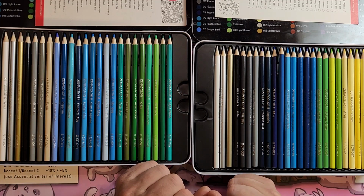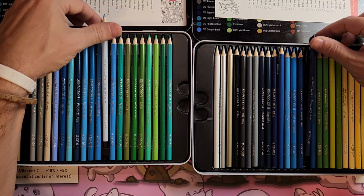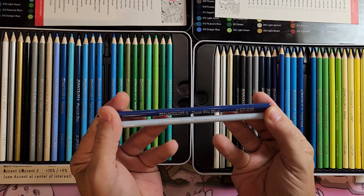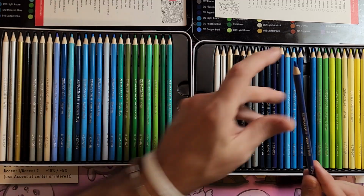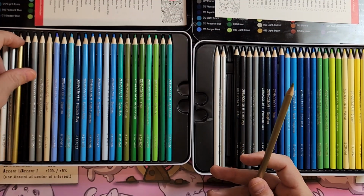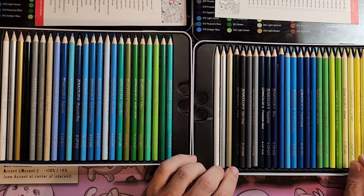This is the first thing that caught my eye. Let's look at deep sky blue. And over here, we have deep sky blue. You notice they are the same numbers. They're both 019. They're both deep sky blue, but this one is way more accurate to what a deep sky blue would be. And it continues on. There's several, like the gold is a good example. This one's almost a pewter while this one's gold. And there's numerous colors that are like that.